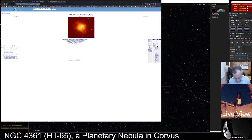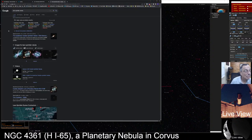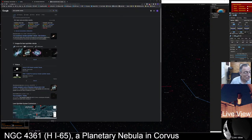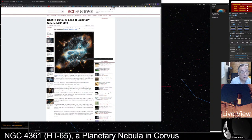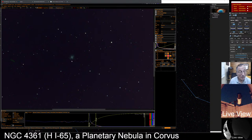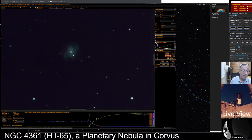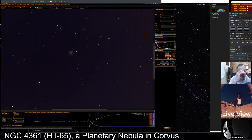Let's search for lawn sprinkler nebula. It does not look like. That's another planetary nebula, NGC 5189. But this is a similar shape, kind of. Now that's a Hubble image. But isn't it interesting that what the Hubble saw here, we are seeing live. If we zoom in using our digital zoom, and then even if we back off to just the limit of our optical zoom, if you look very closely, you can see.